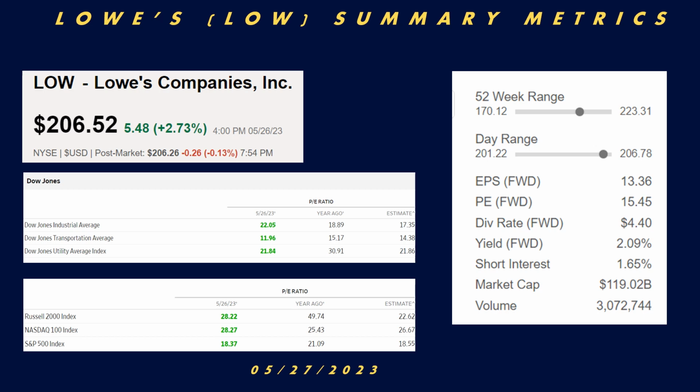So to me, and when you look at metrics, you can't just look at one or two. You've got to do some digging. But as it looks now, Lowe's looks like a very reasonable buy. Their market cap is about $119 billion, so it's a decent-sized company.